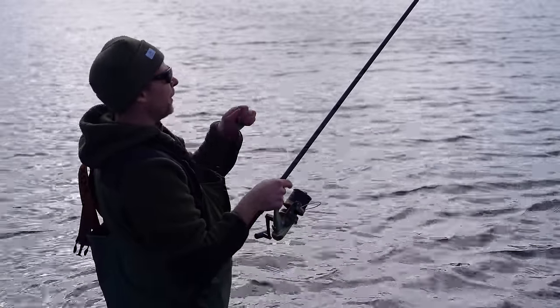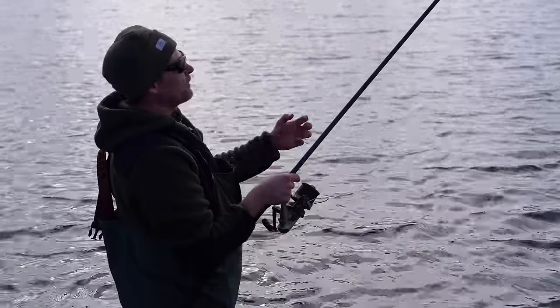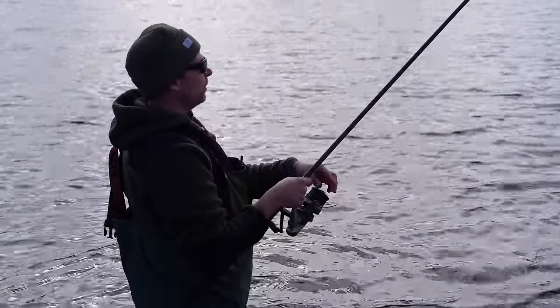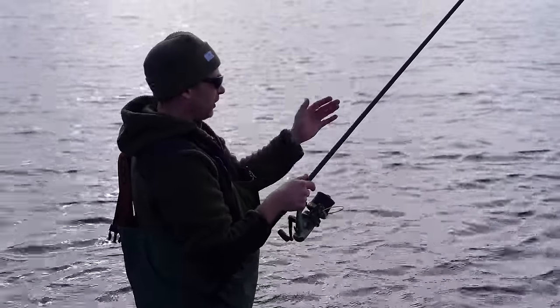even 15 pound mono at like 8 wraps, you're just not getting that drop. So, you know, having to put the braid back on, fishing the spots, and obviously the strips of silt that they're feeding on are quite small. Not to say you won't get a bite off the big gravel area, but it's just a personal preference.